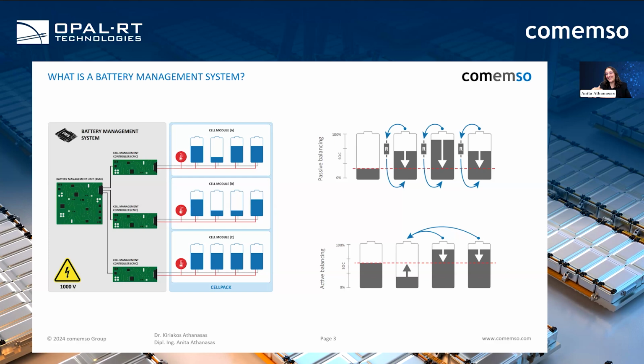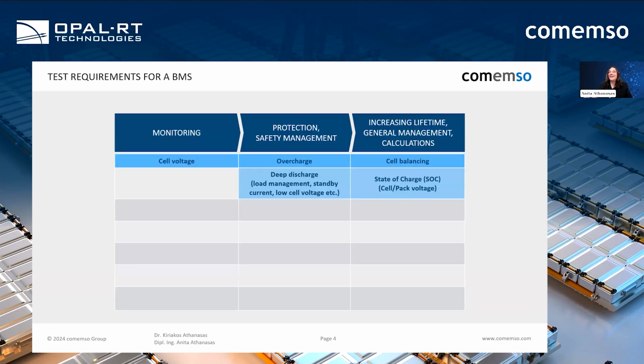My job today is not to explain all the details of how to develop a BMS, but this information is just the basics of what needs to be considered. For this, the CMC and the BMS have to do different jobs. For example, they need to do cell voltage monitoring, and for protection and safety management, it needs to be ensured that there's no overcharge and no deep discharge. There's also load management. It needs to check the standby current, the low cell voltage, and so on, and also work toward increasing the lifetime. So there is the general management and the calculations. You need to do cell balancing, passive or active, depending on what you want to do. Passive balancing is the cheap procedure, but not that effective. Active balancing is more expensive, but you have a more efficient use of the energy.